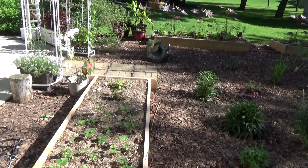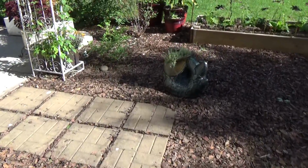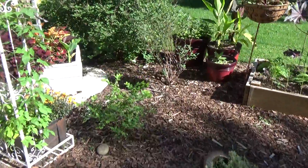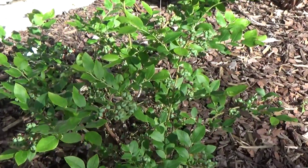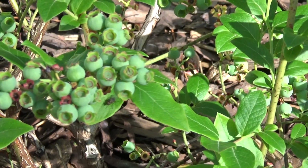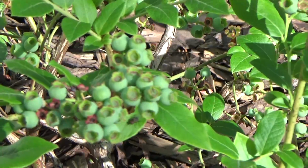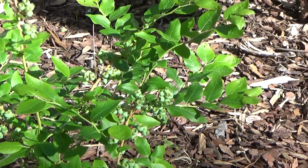Oh, I was going to show you my blueberries. I'm hoping I could get to them this year. I might have to net them really quick. But look at these. That is one huge cluster. Can't wait.